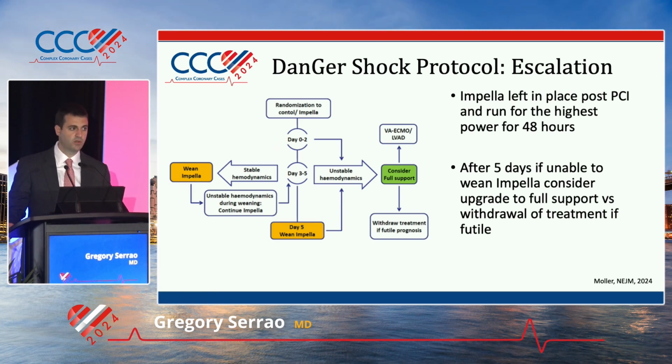So the device is run at the highest power for 48 hours with no attempts at weaning, which I think is not routinely always what we did in clinical practice, but perhaps part of the reason why they saw such a strong signal of benefit here. After those 2 days have passed, between days 3 and 5, there are attempts at weaning.